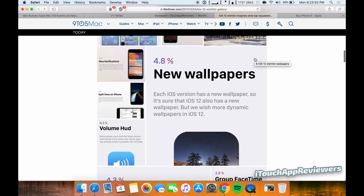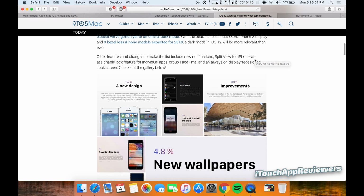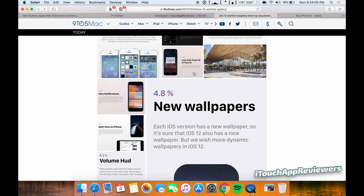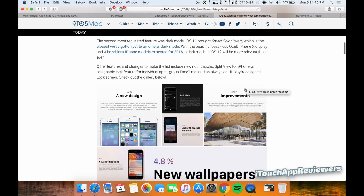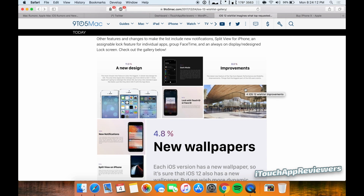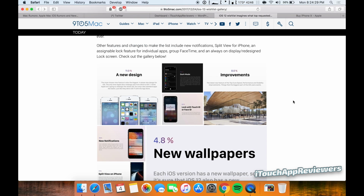So let me know what you guys think of these ideas for iOS 12. I think they're all pretty decent for the most part. There are a lot of little changes that Apple could make that would go a long way, like the volume HUD, the notifications for a lot of people, group FaceTime. Those are things that aren't huge, but would just make things nicer. Locking apps, dark mode. So I think iOS 12 is going to be a great leap forward for Apple if they can implement a lot of these things and maybe put their own spin on it and add in some features that we haven't even thought of yet, because that's what Apple likes to do. They like to innovate, and I think iOS 12 will be nice.